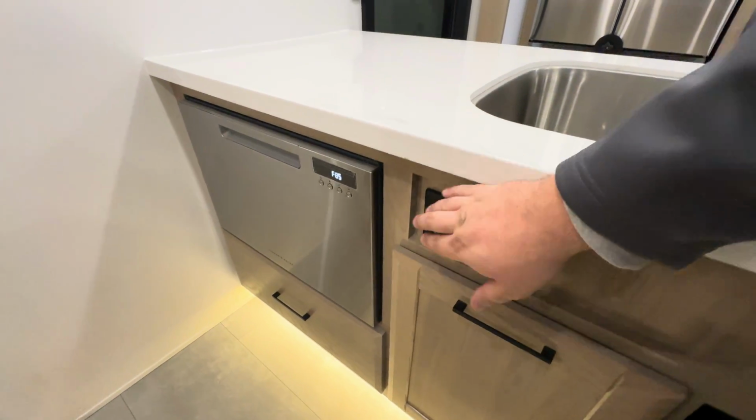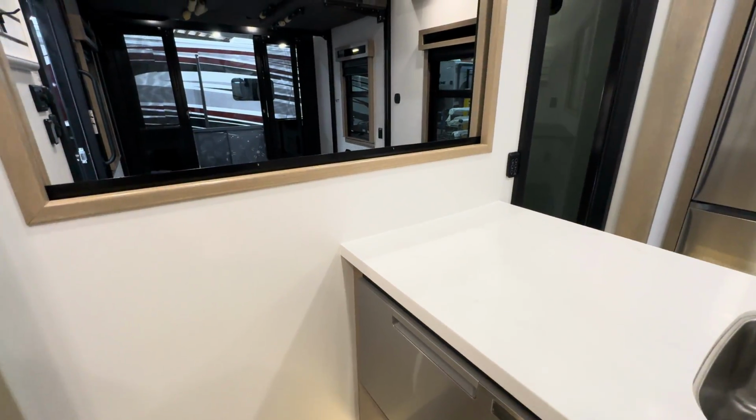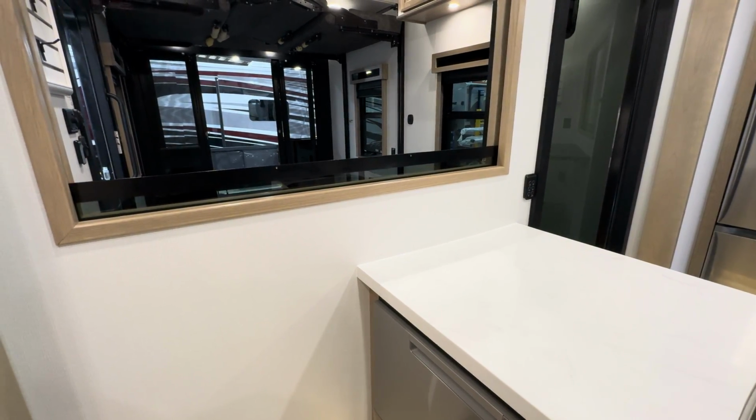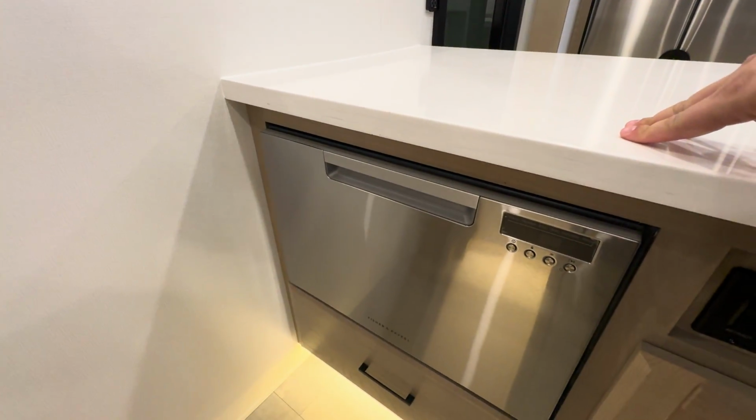This is the extend and retract for that window. So you just hold that down, and then now the window comes up. Gives you that really good kind of separation, but also blocks out the fumes when you're not needing it.